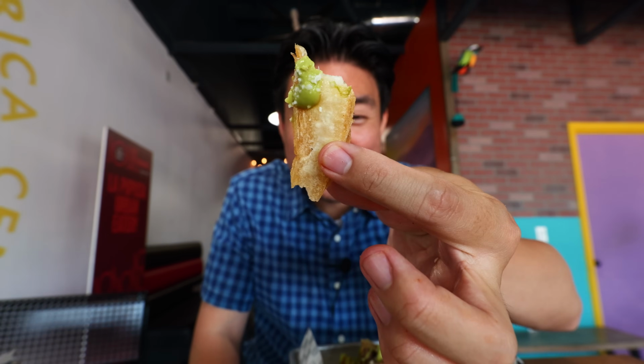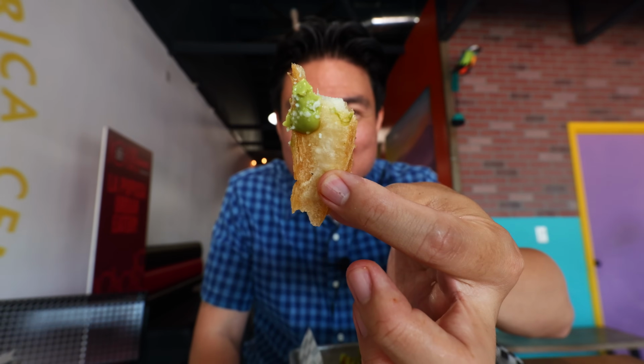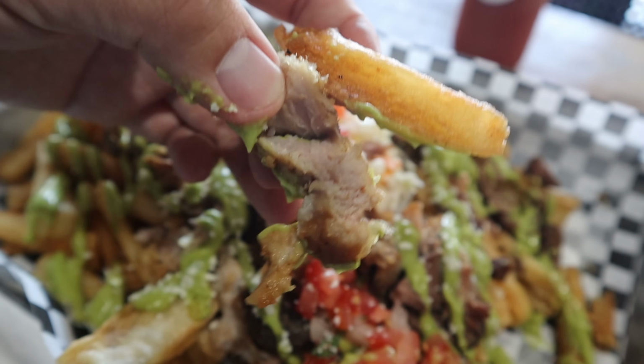These are like yuca fries with the avocado sauce on top. For sure, get it fried. Unless you are health conscious, nothing wrong with that. But if you have some flexibility, get it fried because it tastes great. Especially when mixed with the chicharon, which is the pork. Killer combination.